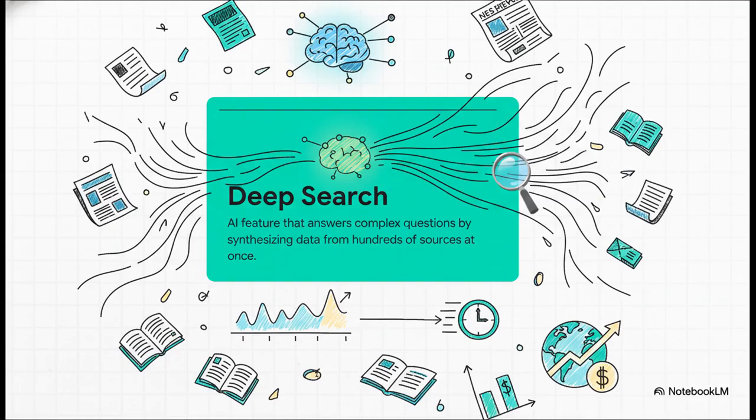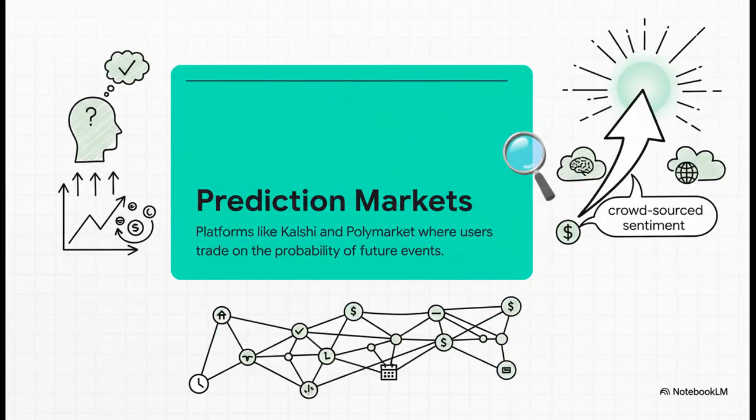And Gemini will fire off hundreds of searches at once, read everything, and then give you a single comprehensive answer with all its sources cited. It's incredible. Okay, next up is something that is a genuine game changer.